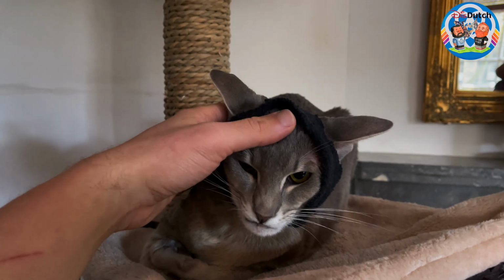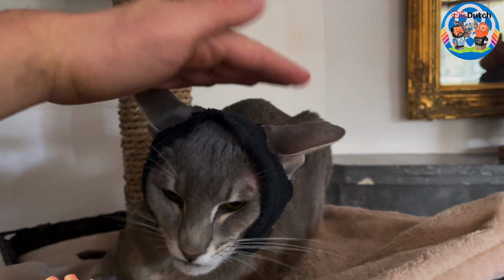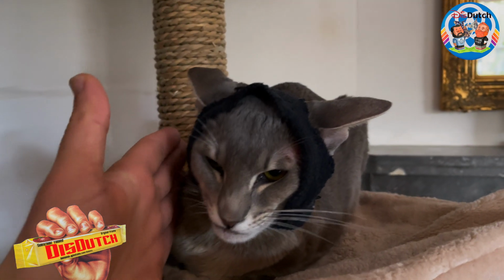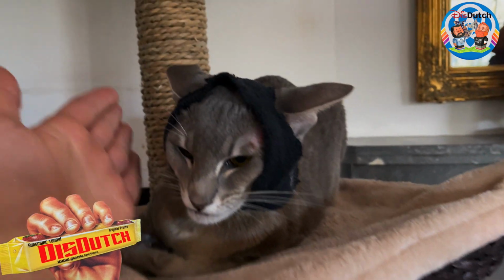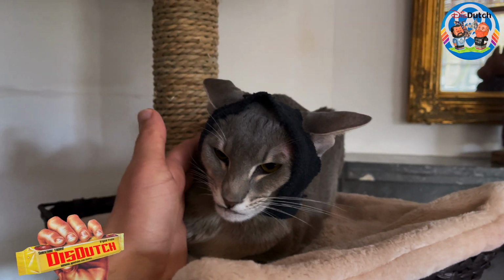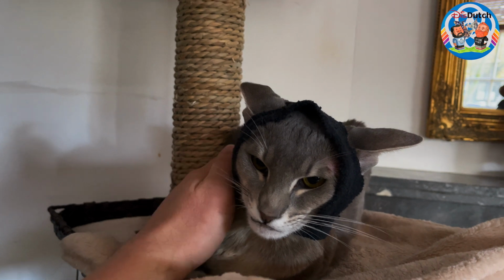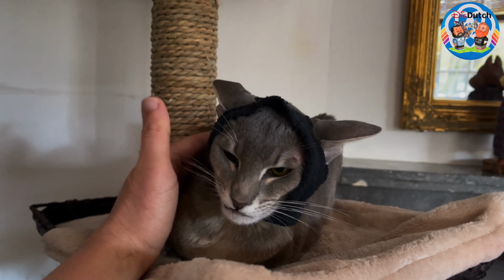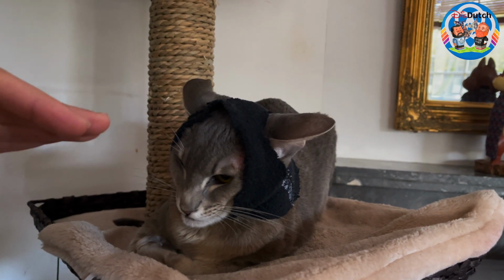Again, we have no idea how that came into being. We just saw that Luna started scratching. She couldn't stop. We kept an eye on her, and then eventually we kept seeing that spot getting worse and worse, to a point where it started to bleed. It had a scar. It had a... how do you say that? I don't know the English word for it. Anyway, it doesn't matter. So it was really worrying to look at.